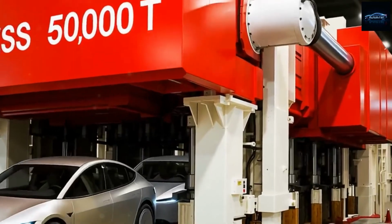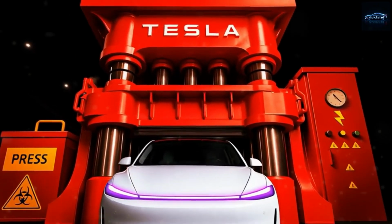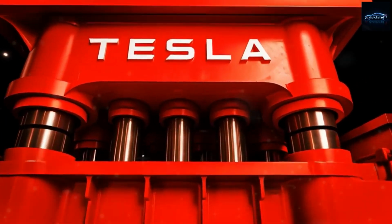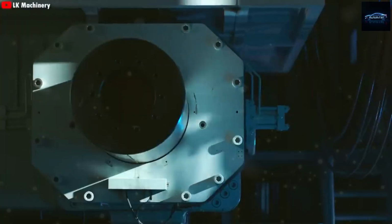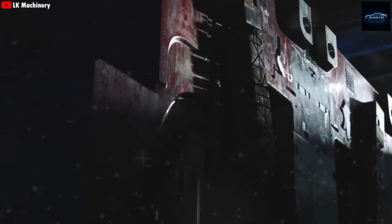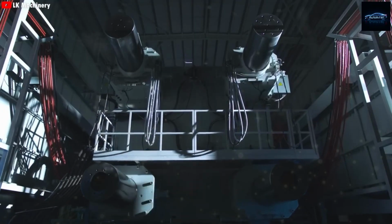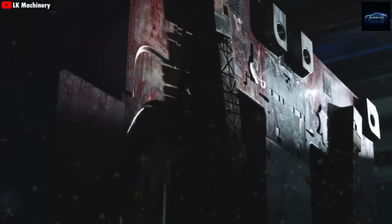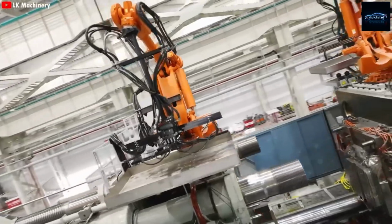Tesla melts down new aluminum ingots along with leftover aluminum from previous castings in a furnace heated to around 850 Celsius or 1,562 Fahrenheit. Then any surface impurities are removed before the molten metal is transferred through heated pipes into a sealed holding furnace, maintaining a temperature between 1,382 and 1,562 Fahrenheit. From what we know, the Giga Press uses a dual furnace system to process the aluminum alloy.